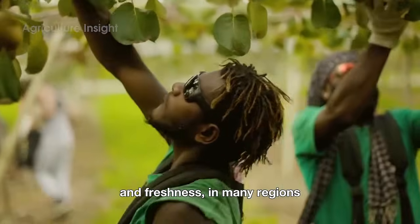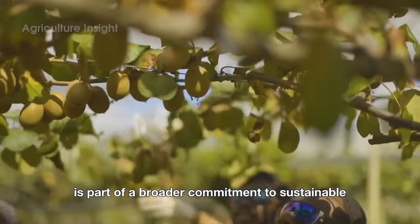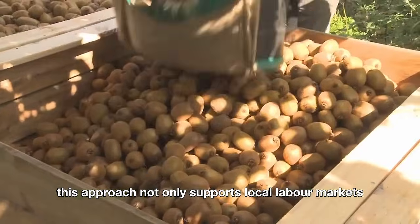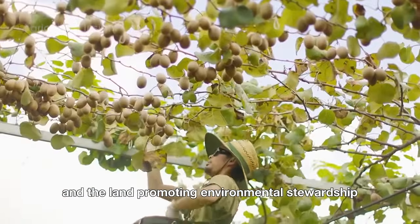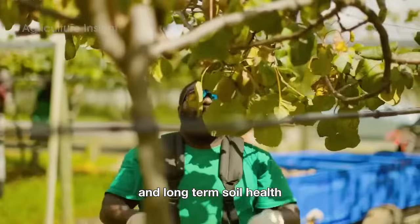In many regions, especially in smaller farms, hand harvesting is part of a broader commitment to sustainable and traditional farming practices. This approach not only supports local labor markets, but also fosters a closer connection between the farmer and the land, promoting environmental stewardship and long-term soil health.